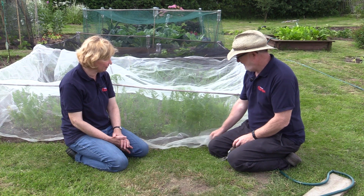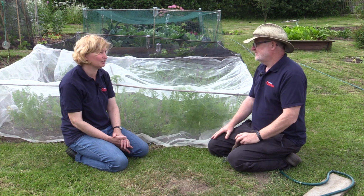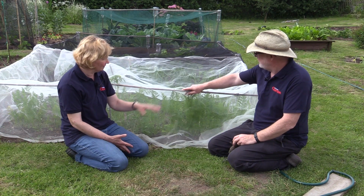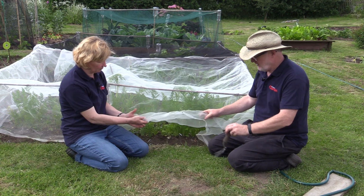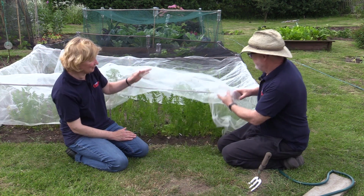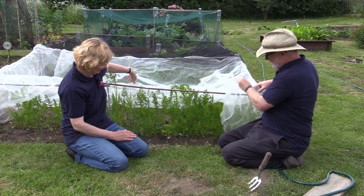We've had sort of various weather. We've had very dry, very wet, and then dry. So it'll be interesting to see how they've done. Well, we've covered them with this insect netting, which hopefully protects them from carrot fly, but we never know until we look. Shall we look? So let's have a look.